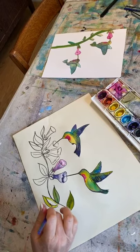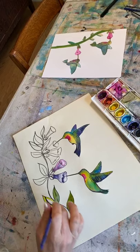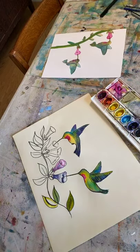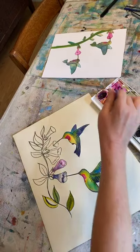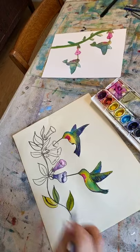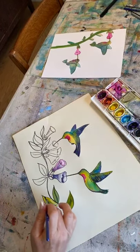Places that you want darker, you can put your purple on the little stem line in the middle. And this is okay on this one, to let it blend together as it bleeds together.